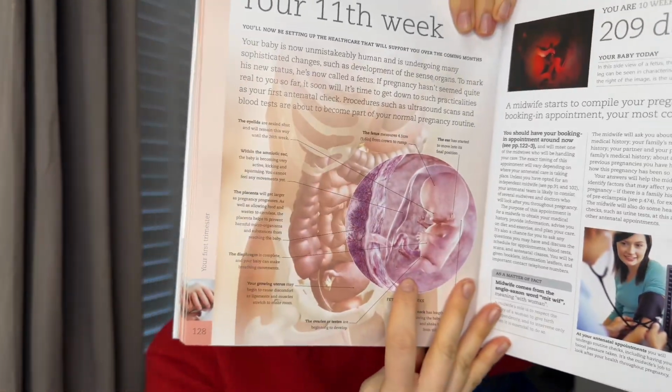Welcome to week 10. This is quite a big week for baby. First of all, they're not an embryo anymore. They're officially a fetus, which is what your baby will be until they're born. They are looking like this. They are about 3 centimeters, and by the end of the week, they'll be about 4.1 centimeters. They're about the size of a small apricot or a prune, depends which fruit you're more familiar with. They're also about 4 grams, so they're so tiny and so light.